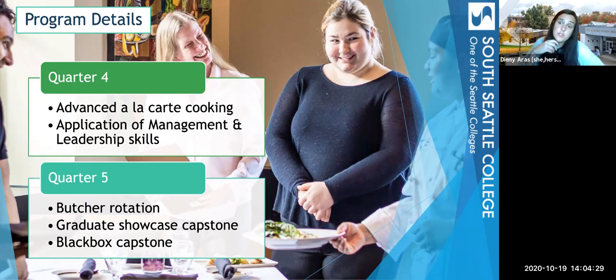In your final quarter, you'll have what's called your graduate showcase, where you are actually running the Al-Hadef Grill in the kitchen. So you're like the head chef. And all of the other students in your class will be your chefs in the kitchen. It will be your responsibility to make sure that every dish gets out on time and is up to par for what it is you want to present to the front of house and everyone that is sitting out there. And it would be your friends and family and anyone you want to invite to your showcase that day.